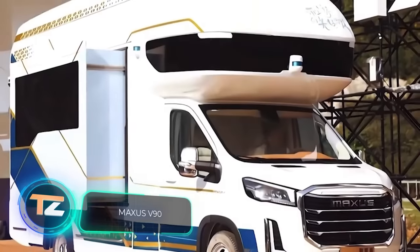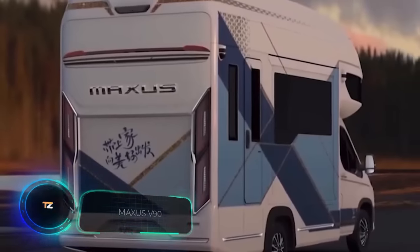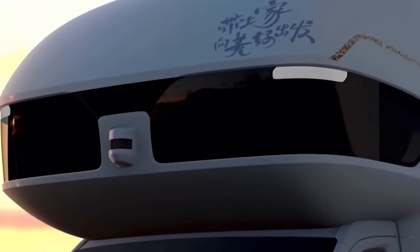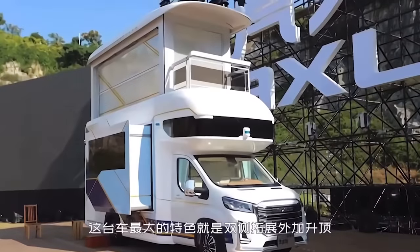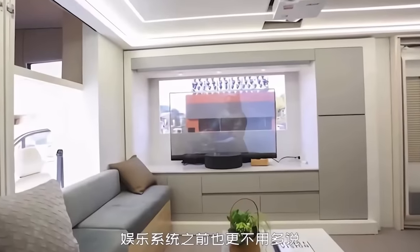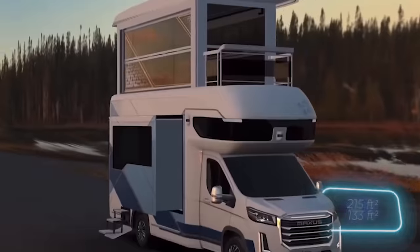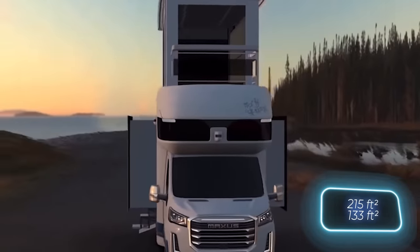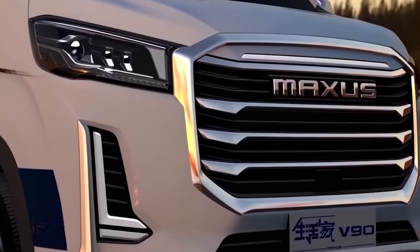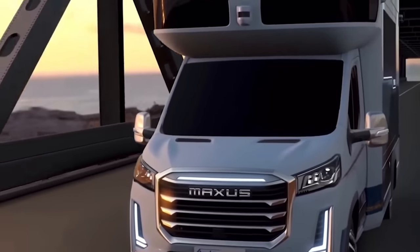Something similar, but in a more modest size, can be found in China. Experts have taken the MAXUS V90 van and added another floor. When you arrive at your destination, you can pull out the panoramic glass lounge and enjoy the scenery. However, there is only one sleeping place. On the other hand, the surface area of the first floor is 20 square meters, and that of the second floor is 12.4 square meters. The Chinese experts have plans for small-scale production and have set a price of $413,000.